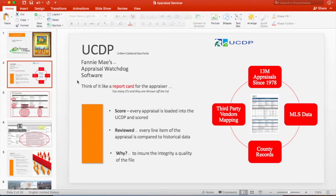Now everything we do has to be uploaded to this software and scored. So think of this as a report card for the appraisal. The appraiser does the appraisal, they give it to us, we upload it, and then it tells them whether or not they did a good job. As scary as that is, there's an actual computer grading the actual person. So this uses data from 13 million appraisals since 1978, MLS data, county records, and some third-party data as well.